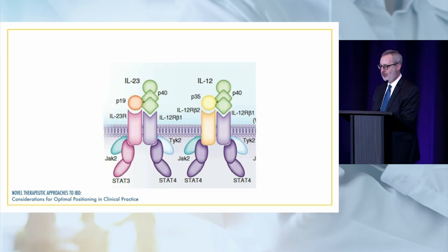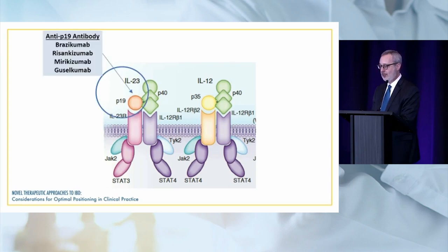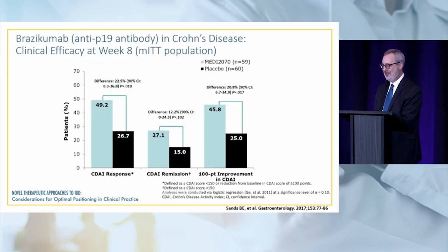So here's what you see, that P40 is shared between 12 and 23, and if we block just P19, we have four agents in development, which include brazikumab, brazikumab, mirikizumab, and guselkumab. Those are easier to say. Brazikumab, we investigated in a phase two study, and you can see here that even though this was a very small study, if you looked at clinical responses, this seemed to be significant. It missed significance for clinical remission.